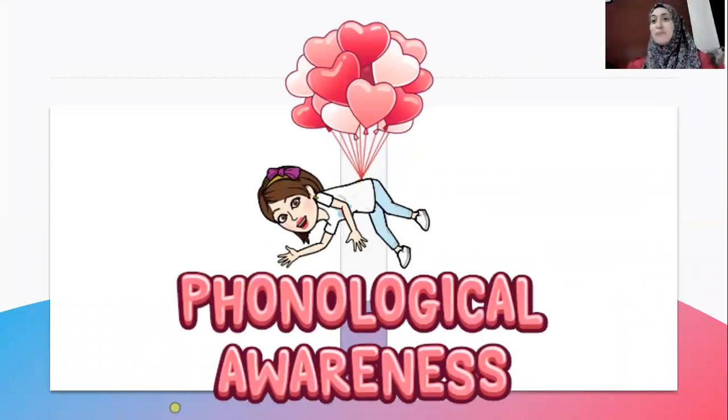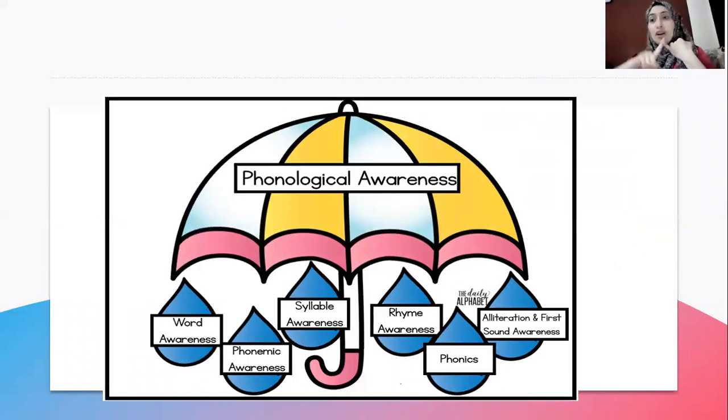Phonological awareness is like an umbrella that covers everything related to phonics. And here is the umbrella. It includes word awareness, they are aware of words. Phonemic awareness, they are aware of sounds. Syllable awareness, they are able to divide words into syllables and pronounce each syllable separately. Rhyme awareness, they are able to recognize words that rhyme together. Phonics, aware of all the sounds and can tell them. Alliteration is the repetition of the first consonant sounds. So we have sun, I will think of an example. Snake and snail, this is alliteration. So, the repetition of the first consonant sounds.